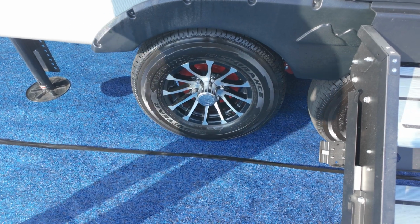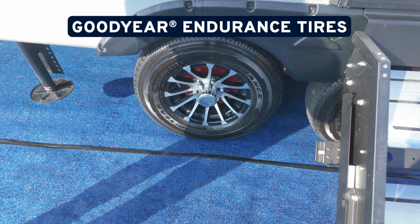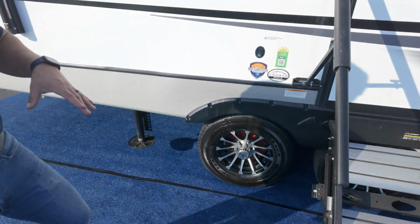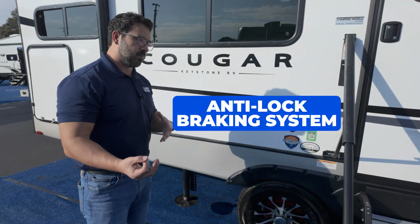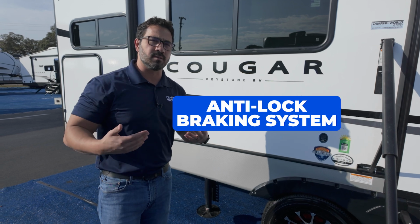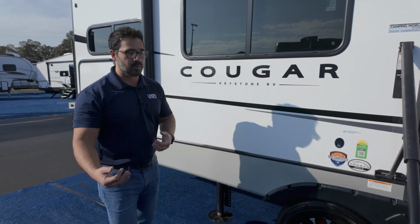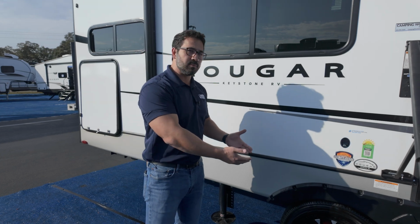So as far as rubber, we're looking at Goodyear Endurance tires, so nice name brand tires, aluminum alloy rims, and it has the ABS system. So, you know, a lot of us, we think, okay, our vehicles, our cars, our trucks, yes, they automatically come with ABS for good reasons, for safety reasons. But most of the time, trailers do not.